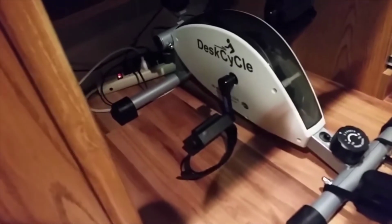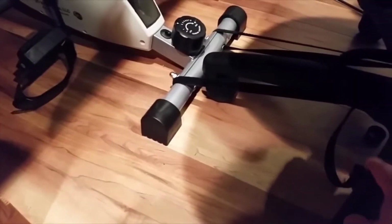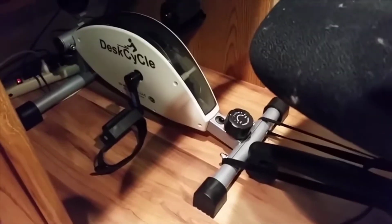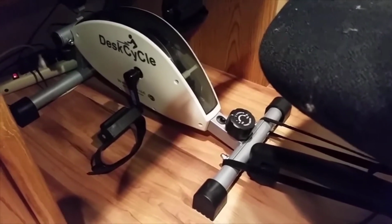So here's the DeskCycle. You can see it's under my desk, and I've got a tether here. This is the tether. It's just a Velcro strap. So if you have a roller chair, like these roll on the floor, it just keeps you connected to it. Mostly you're pedaling downwards, but this thing doesn't move laterally at all. It's a pretty solid device.